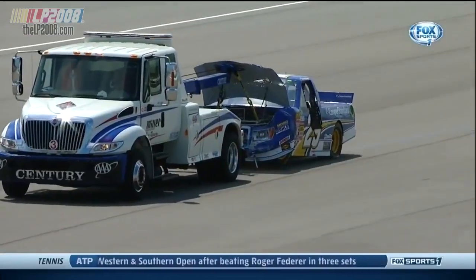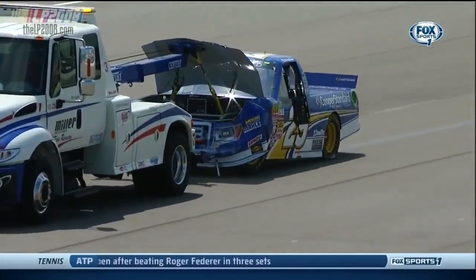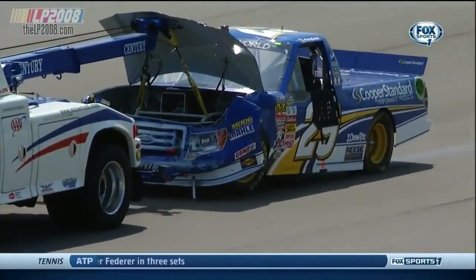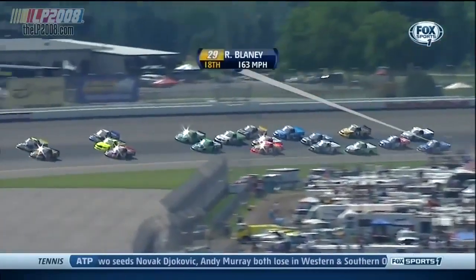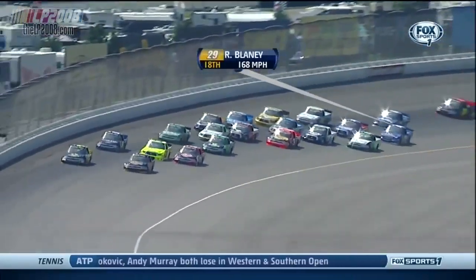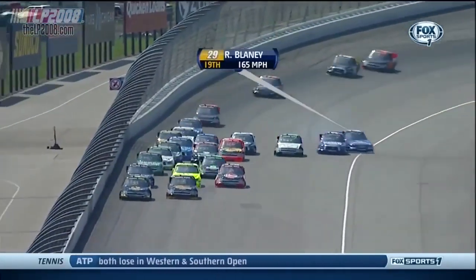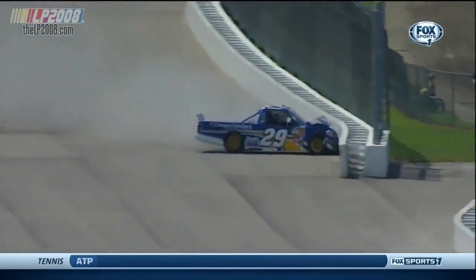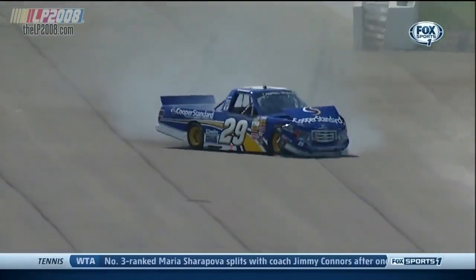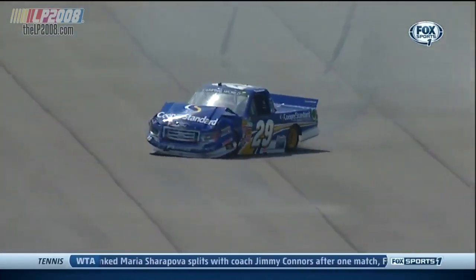Ryan Blaney couldn't get through turn number 2 without contact from the 54 of Darrell Wallace Jr., and that sent the 29 into the inside wall. There's a lot of things going on that first lap. Check out the congestion up ahead. That big draft is the reason why Darrell Wallace Jr. was able to get such a run, and that caused the crash that involved his buddy Ryan Blaney. They Dougie together. They have fun together.